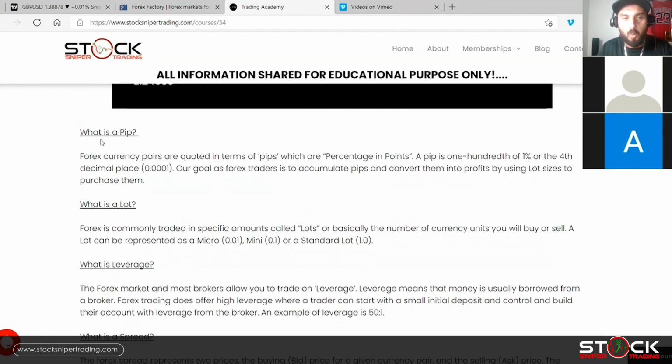So real quick, what is a pip? Forex currency pairs are quoted in terms of pips, which are percentage in points. A pip is 1/100th of 1% or the 4th decimal place. So you got 0.0001, the 4th decimal place. Remember the 5th one is called the pipette and that one rolls. So it will go 1, 2, 3, 4, 5, 6, 7, 8, 9. And when that one goes to 10, then that will be 1 pip.